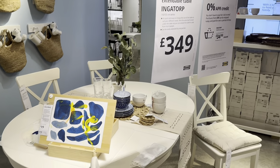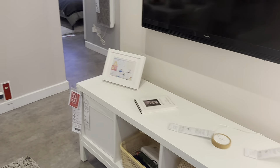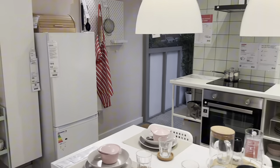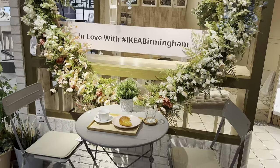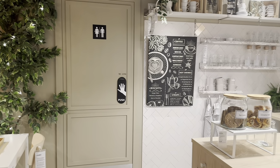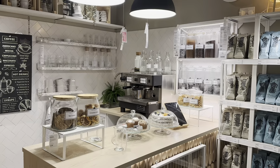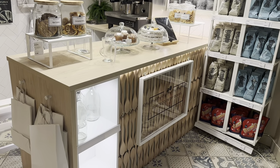You know what I found really, really good? So I went on a Friday afternoon and it was around about 3 o'clock. And you know how normally you'd go to IKEA and there's a lot of rush and you're just walking through people. This wasn't the case today and I really, really enjoyed my experience. So I would definitely recommend going maybe during the weekday in an afternoon, just so you can have a proper look around and actually see things that you might want.